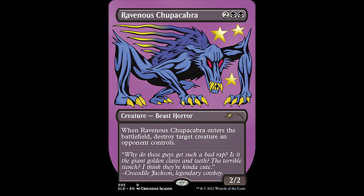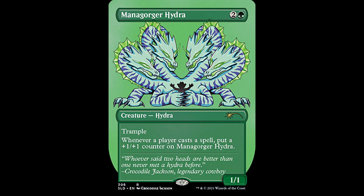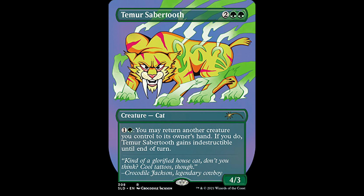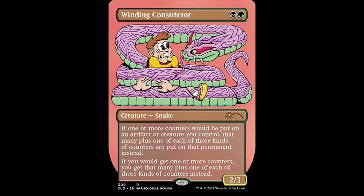Crocodile Jackson's Monstrous Menagerie: Ravenous Chupacabra, $0.50. Managorger Hydra, $1. Pathbreaker Ibex, nice $25 card. Teamer Sabretooth, surprised to see this is like a $3-4 card. And then Winding Constrictor, again, like $0.50. I'll be honest, I have no clue who Crocodile Jackson is. I guess he probably does children's books, I'm guessing. I don't really know. But this art, the simple plain backgrounds with a nice cartoon front, it's cool, it's fun, it's unique. It's not really for me, though I do like the Winding Constrictor. That one is fun. But overall, personally, this is 2 Raphaels.